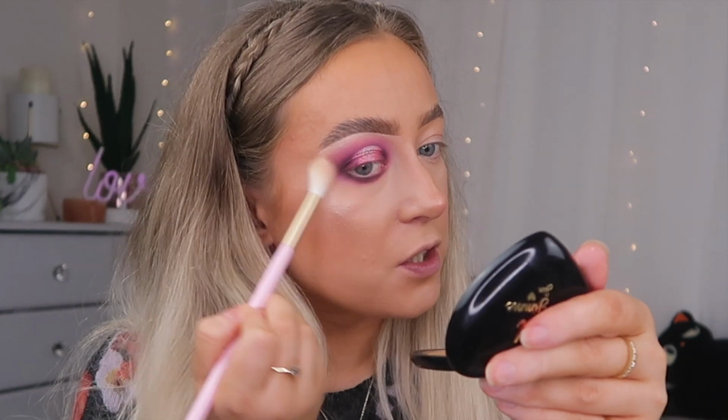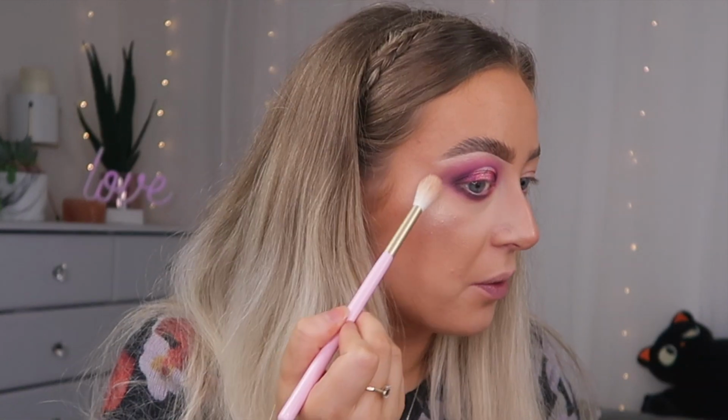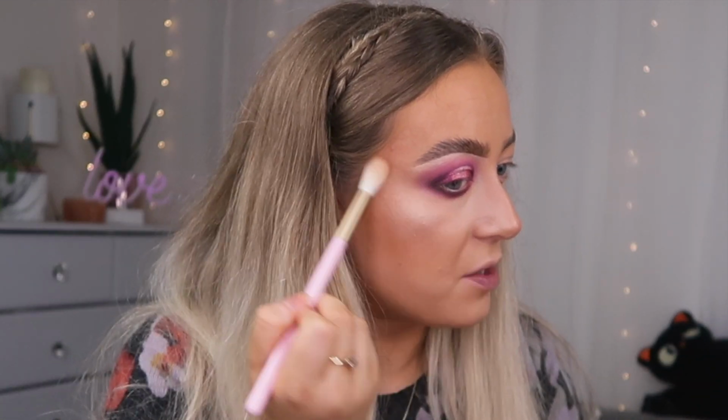And then just a trick that I like to do, I'm just going to take my bronzer, which I used Doll Beauty Medium Deep, and just use that to connect where the end of the shadow meets the rest of my face, just to soften it so it's not so harsh.